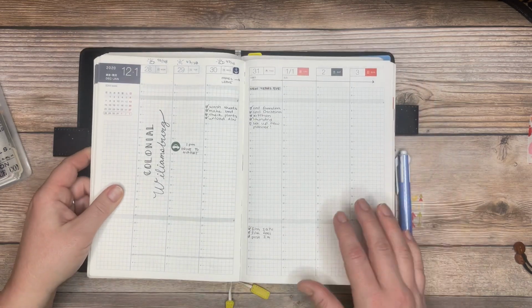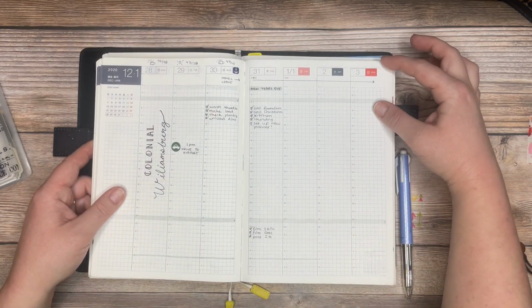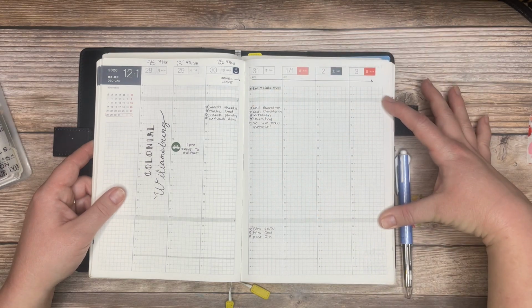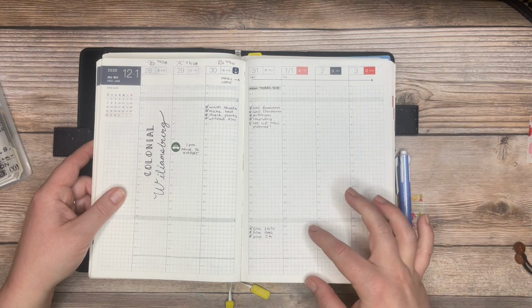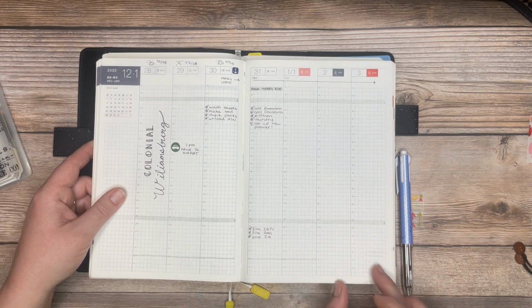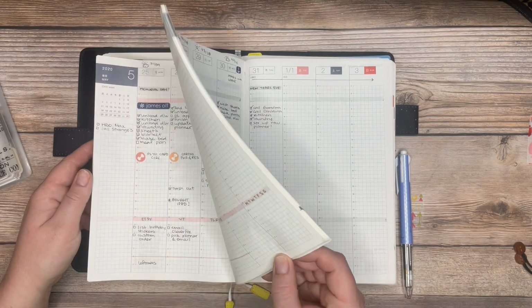I generally section mine off into 3 different boxes. This at the top is weather, holidays, all-day events. This is like my to-do list and timed stuff during the day. And then this is work stuff at the bottom. I put my meals in down here, and then I have a little mini weekly tracker right there. Like I said, my husband's on leave. I've had family over for holidays, so I'll see if I can find an example.